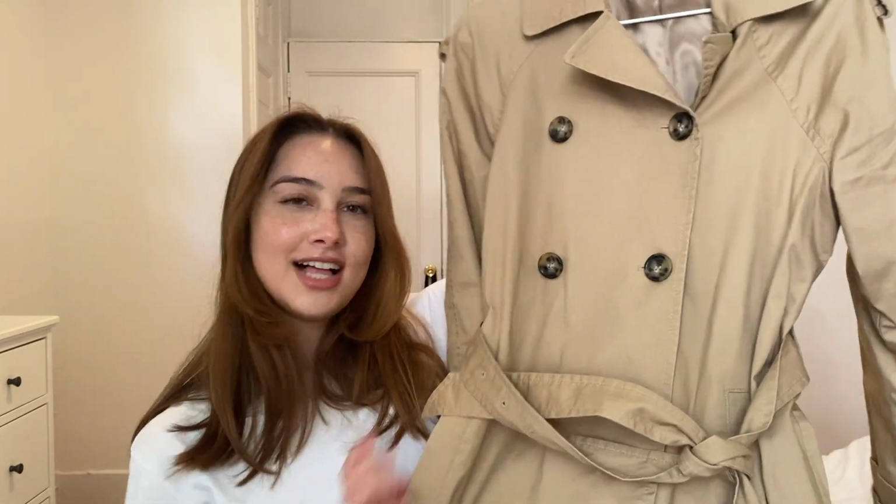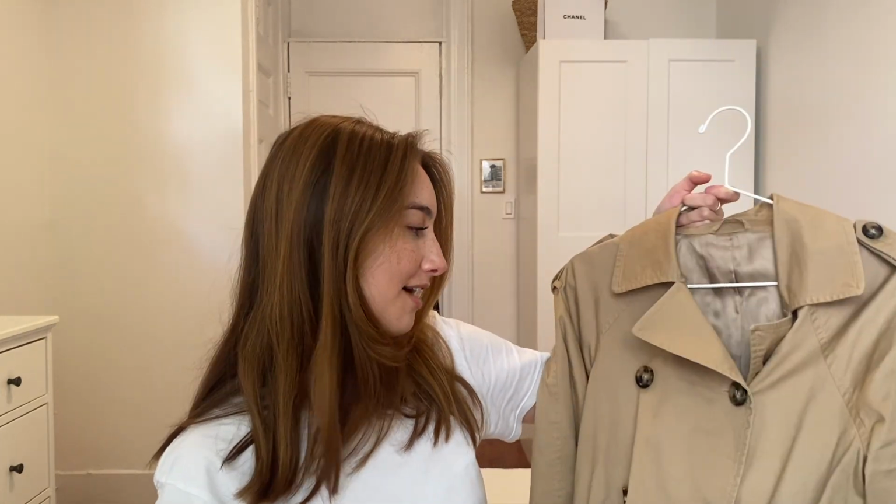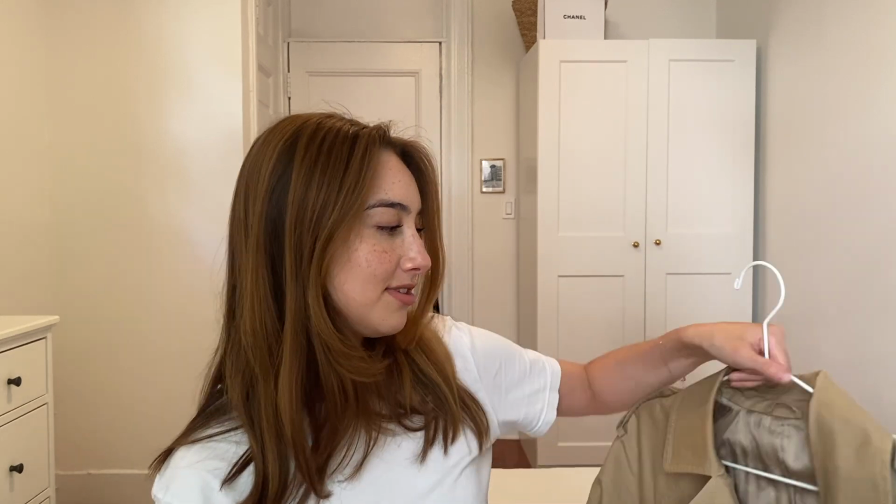Okay, so the next most worn outerwear item for me is a trench coat. And this is not a newsflash to anyone, I don't think, but the classic, light brown colored trench coat goes a very, very long way. I wear this all the time. I've had to repair it myself several times because I love it so much. I will not let this go.